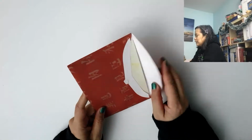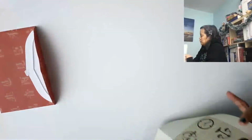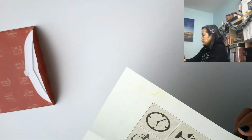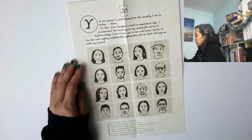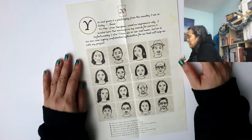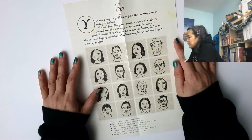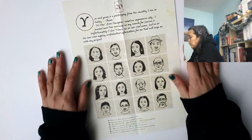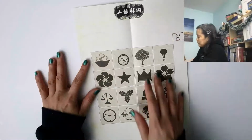On to escape events. For Professor Charlie's world tour, yesterday we ended with the yin yang. So probably in China with the pandas. Oh, there's stuff on the back. Oh no, I hope we do not have to cut this out. All right. Yin and yang is a philosophy from the country I am in today, China. Ni hao from Shanghai. What an impressive city. I landed here this morning on my search for person X. Unfortunately, I don't know his or her real name, but here's some highly confidential information that will help with my project. So there's a bunch of faces. On the back, there's a bunch of symbols.